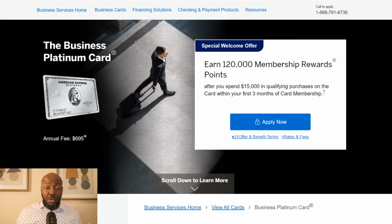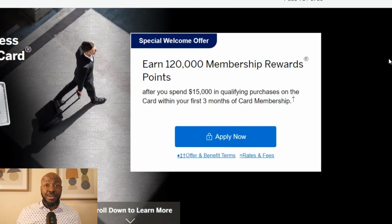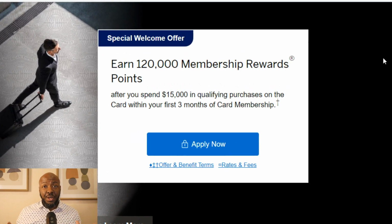Now let's talk about that welcome bonus. So the welcome offer that they have as soon as you sign up for the card and get approved is going to be 120,000 points. And in order to get that, you have to spend $15,000 within the first 3 months. Now I know that sounds like a lot because it is. But basically, what that breaks down to is about $5,000 a month.